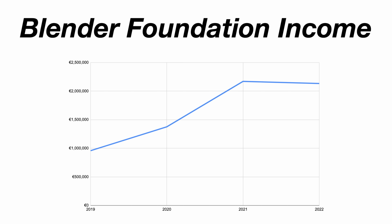And in the meantime, we can see that the yearly income has gone from a bit below 1 million euros to over 2 million euros in just 4 years. I could not find any published data before 2019, but I'm sure it was much lower in the years prior.